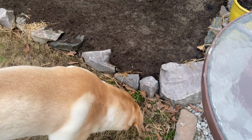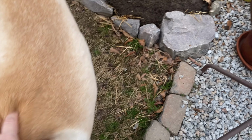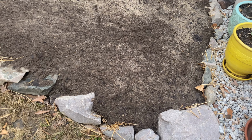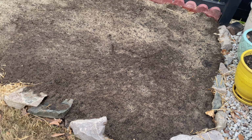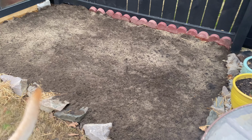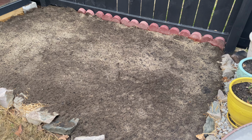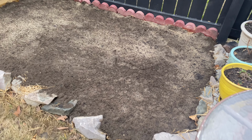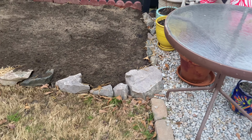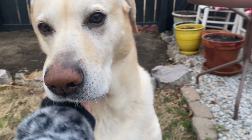Aren't we, Cody? Hi, buddy. Hi. He's a good boy. We are going to also fill this top with mulch, and you just got to make the show, Cody, with your tail. He's rubbing up against me. Oh my goodness. Oh no, he's being so cute. Let me see if I can get him in this shot. He's so cute. Hey buddy.